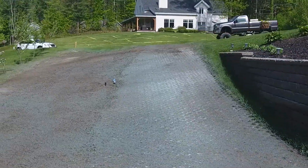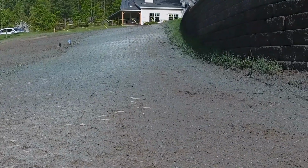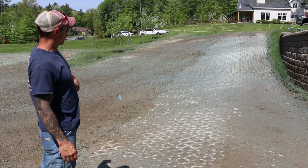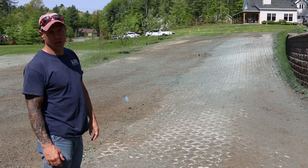You can lay it on dirt. We laid this stuff on crusher run because we had concrete trucks and all kinds of stuff on it. The reason it's on an angle is because the property line's right here, so we can only go so far. And we had to keep the natural grade. In another week or two with the hydroseed, this will be fully covered with grass. You'll never even know it's here.